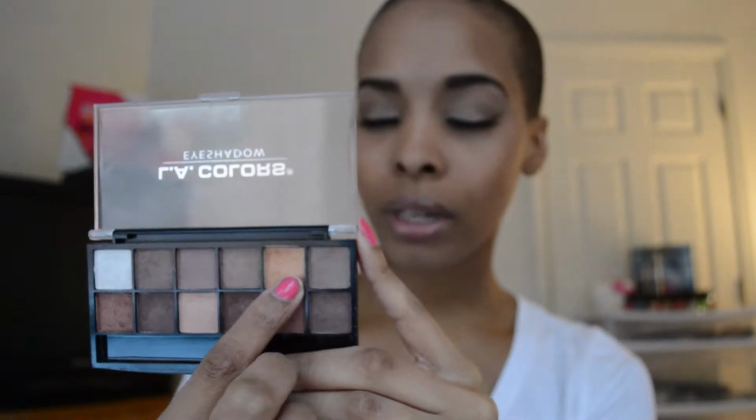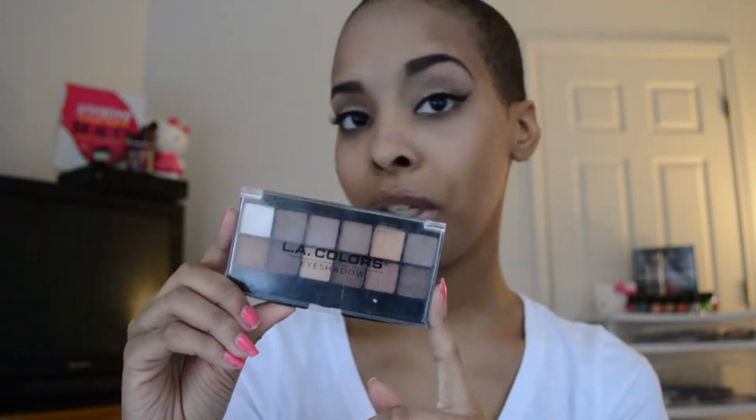I mixed it with a little bit of e.l.f. product. I got this eyeshadow palette for maybe $1, maybe $2. I can't really think of it, I believe it's $1. Again, this is their 12 color eyeshadow palette in traditional, and I'm really in love with it. I've been using this like crazy.